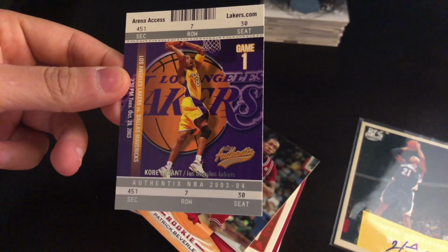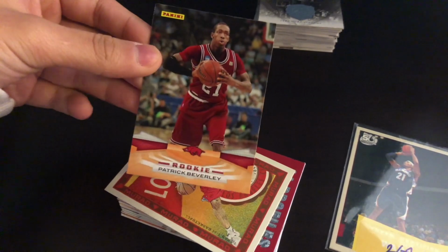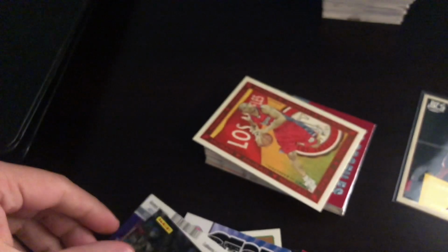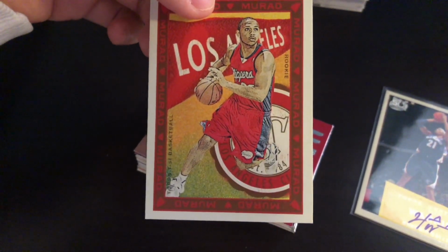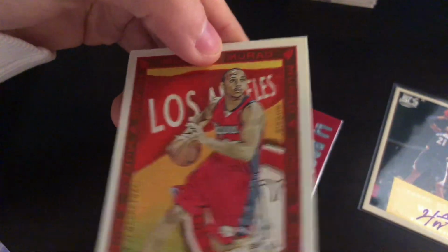It's the Authentics. Here's a Pat Bev rookie. This is very early on Panini. I don't know what year this is. Whoops, let me turn that light back on, sorry. 2009, so I think that might have been the very beginning of Panini when they were getting basketball. I'm not sure. Here's Eric Gordon. This is a rookie. I don't have it sleeved because I don't know what that set really is.